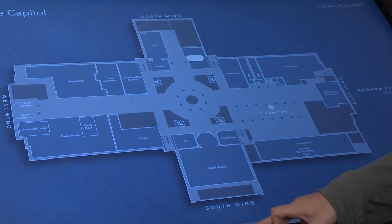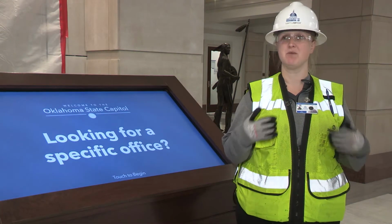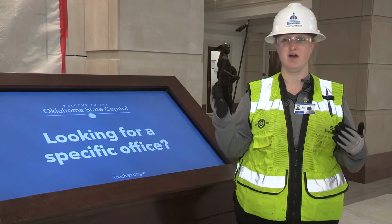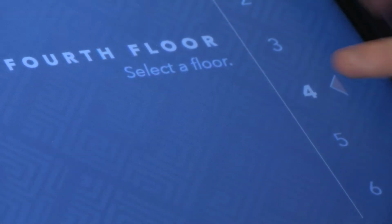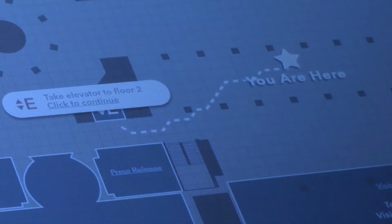There are 54 screens that are installed throughout the building on every level of the building. As you step off the elevator at each level, you will run immediately into a new monitor. You can touch the screen, find the office of the legislator that you're wanting to go visit, and have directions on how to get there very quickly and easily.